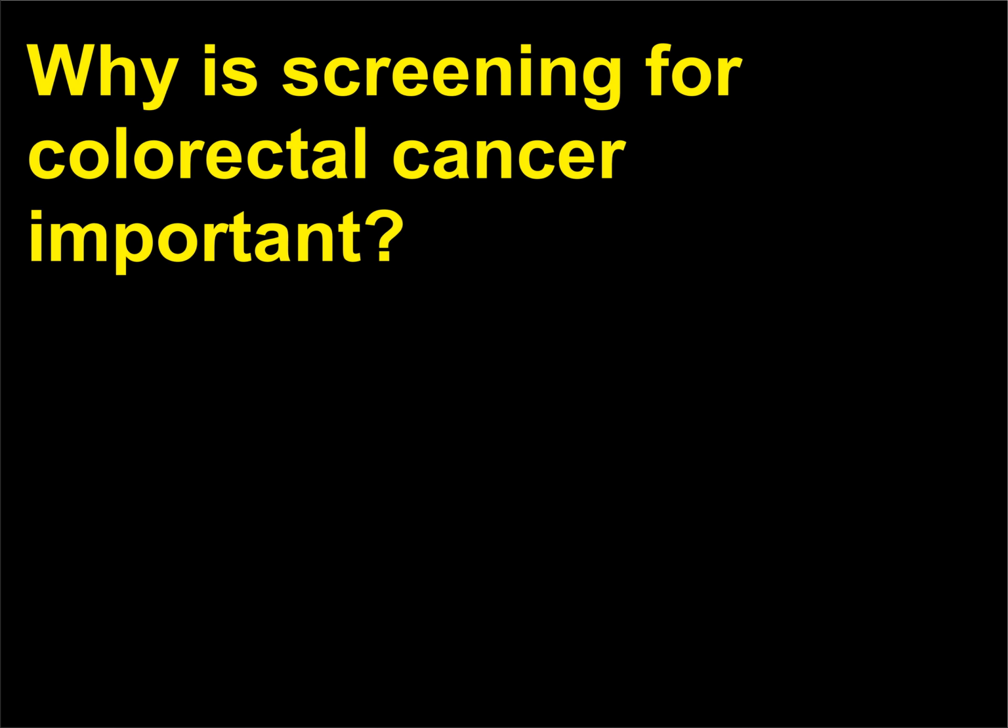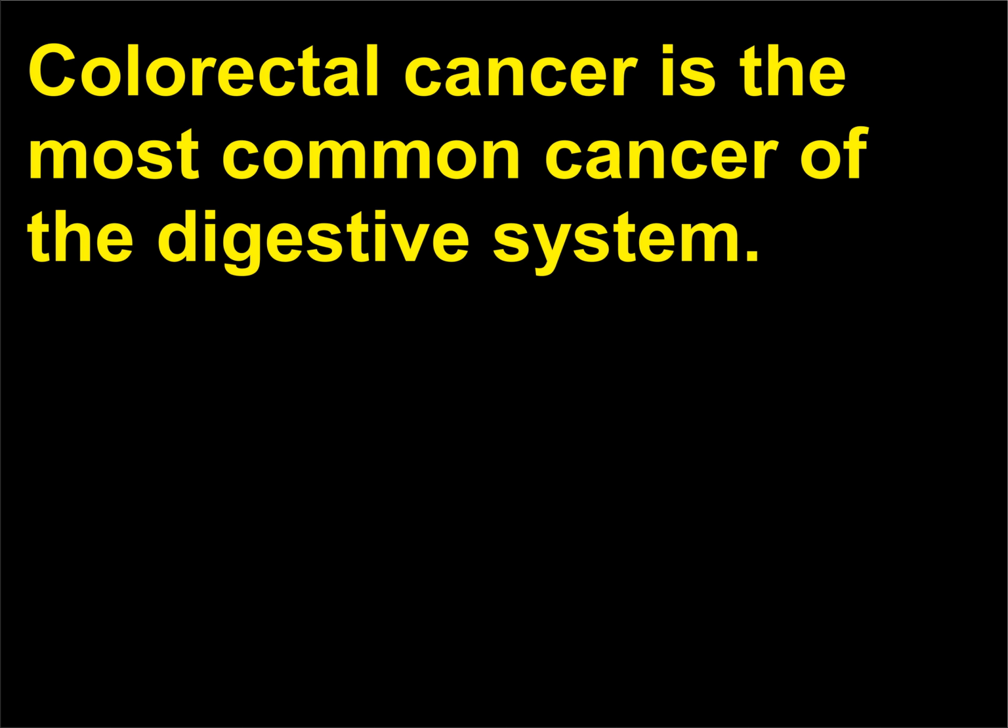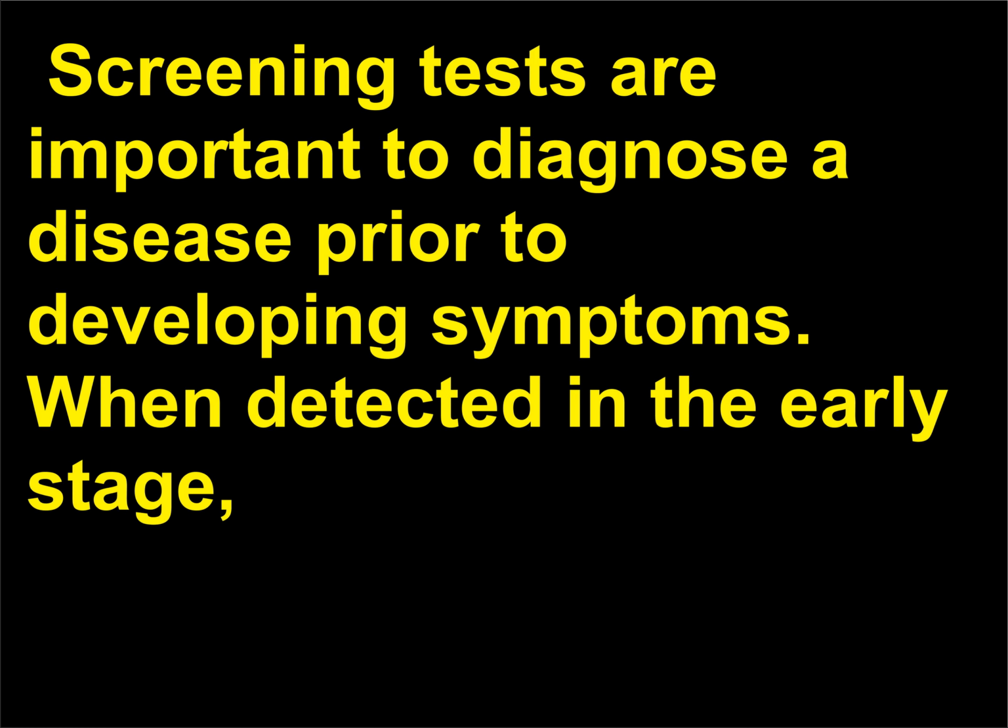Why is screening for colorectal cancer important? Colorectal cancer is the most common cancer of the digestive system. Screening tests are important to diagnose a disease prior to developing symptoms.